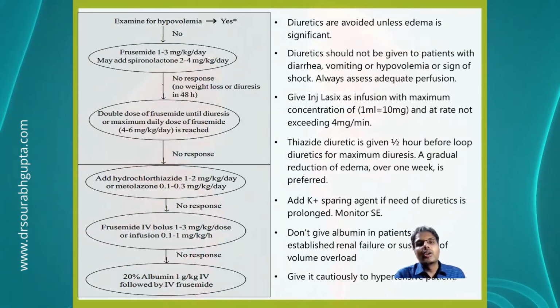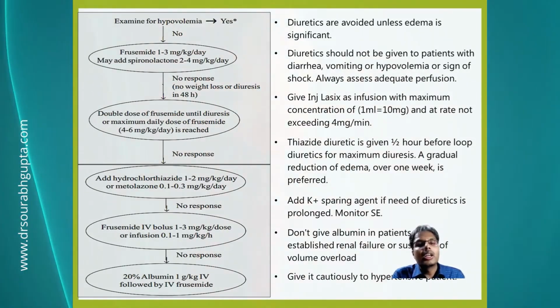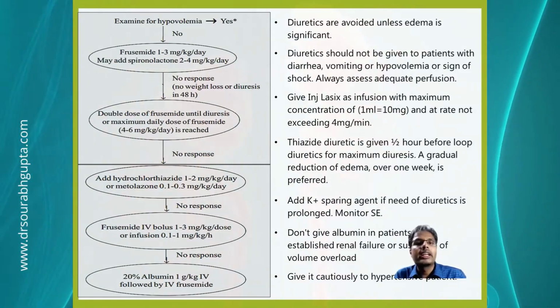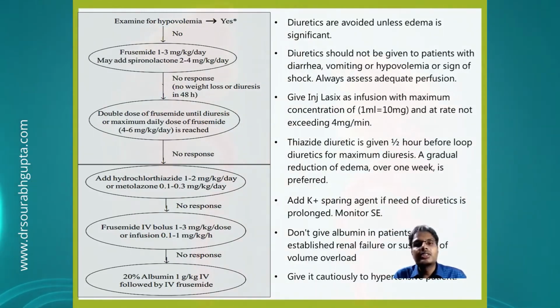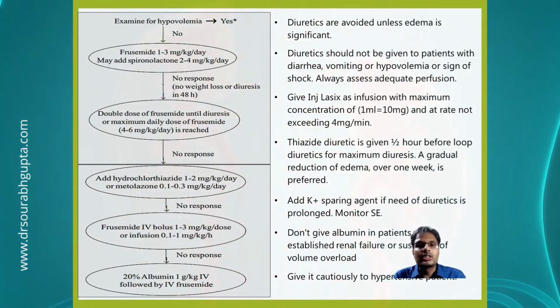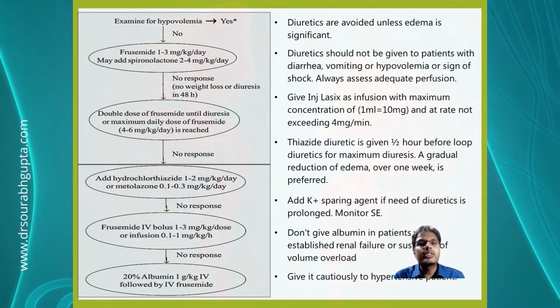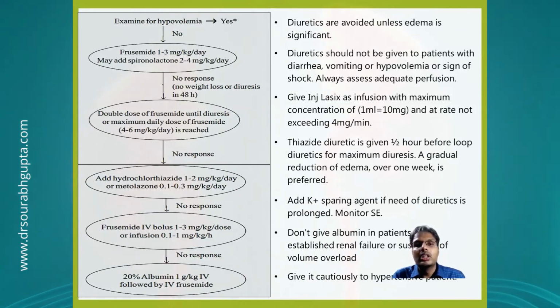So restrict the extra salt especially. And one can add diuretics, mainly loop diuretics initially at a dose of 1 to 3 mg per kg per day, and may need to add a potassium sparing diuretic like spironolactone at a dose of 2 to 4 mg per kg per day. And if there is no diuresis or no weight loss in the next 48 hours, one has to double the dose of diuretics to 4 to 6 mg per kg of furosemide, because in hypoalbuminemia, albumin is the one which is carrying the furosemide as a piggyback to the renal tubules for excretion.